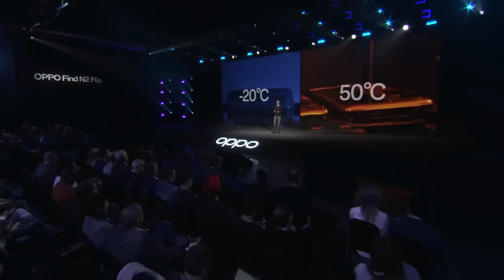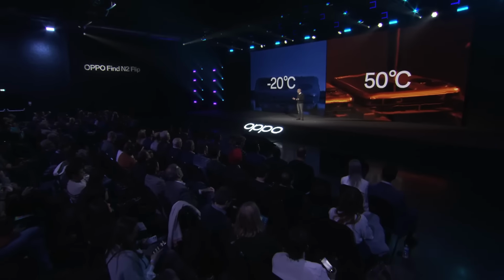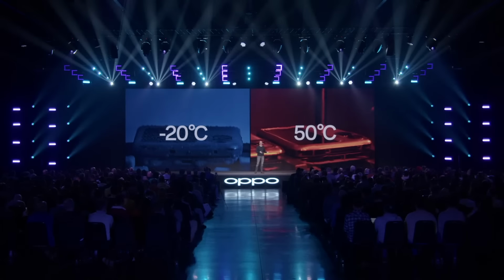We've even tested the hinge and the display in the extremes. Minus 20 degrees, plus 50 degrees to make sure it lasts. Here's a video to show you how we've tortured Find N2 Flip in the lab.